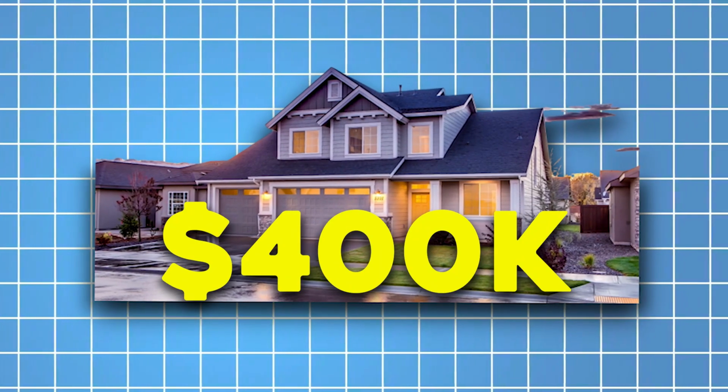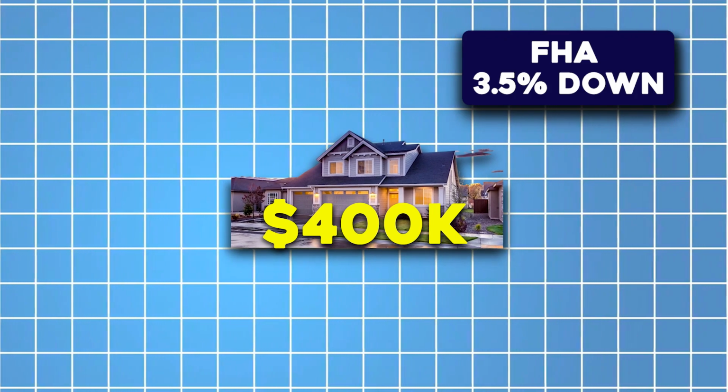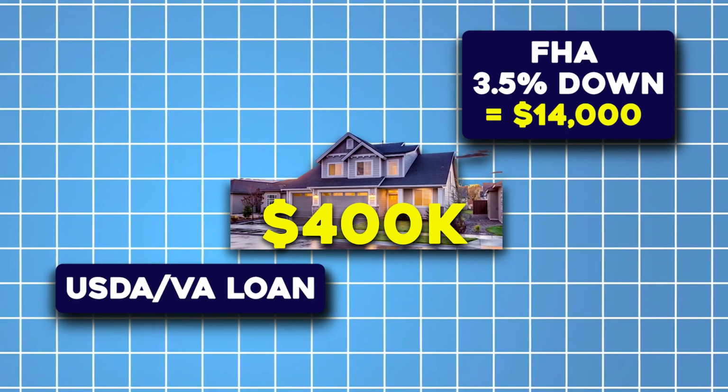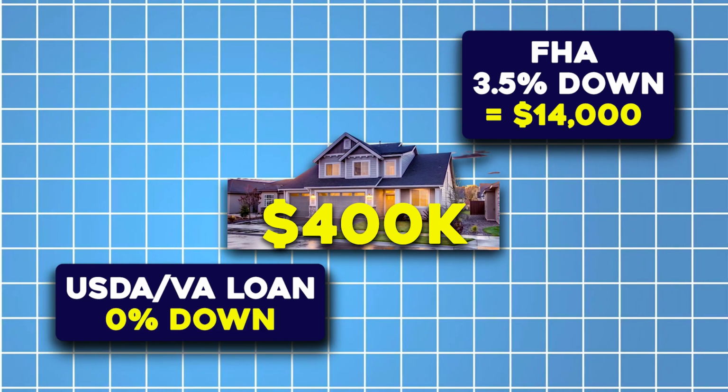But to spell it out for you, let's say you're going to purchase a $400,000 property and you're looking at your potential options. If you go with an FHA 3.5% down loan, you are going to put down $14,000 on a $400,000 property. You'll have an extra expense with PMI, but you will be able to put down such little money. If you qualify for a USDA or VA loan, you can put 0% down on that property, but unfortunately you will be very over-leveraged. You would be 100% leveraged on the property, meaning you have basically zero equity when you purchase it. But you don't have to put any money down.